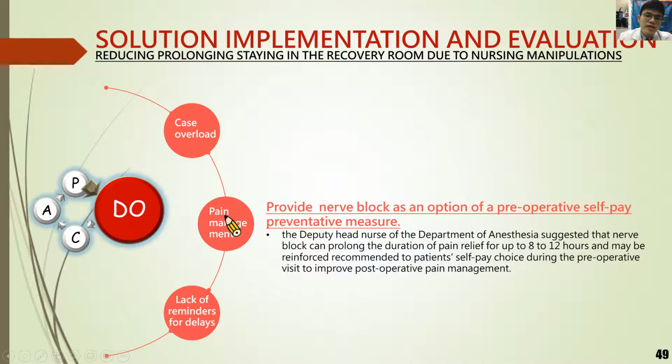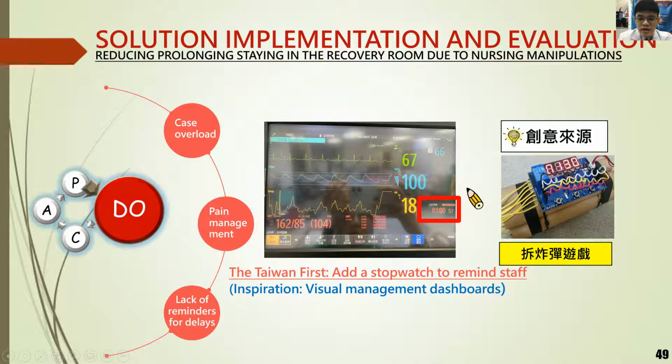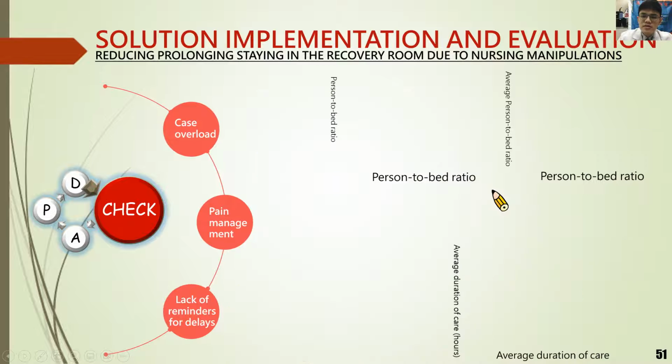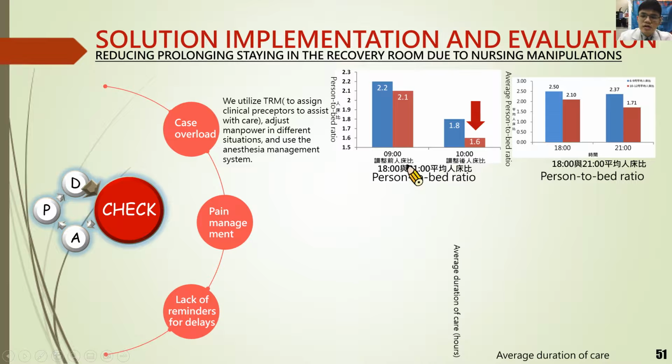Establish workflow. So for pain management, we provide nerve block as an option for a pre-operative self-pay prevention measure. And the nerve block can relieve the pain for about 8 to 12 hours, so we can shorten the observation time if we don't have to give opioid medication. For lack of reminders, we add a stopwatch to remind the staff that this patient had already stayed in the POR for 1 hour. And we also use the anesthesia management dashboard to display the peak and off-peak numbers of patients awaiting surgery. 3 innovations.